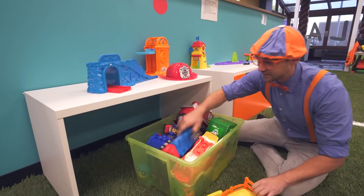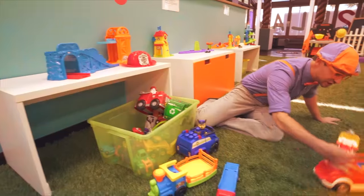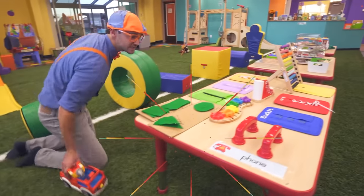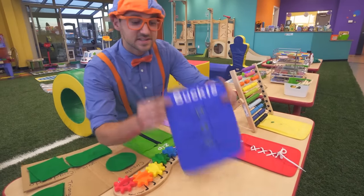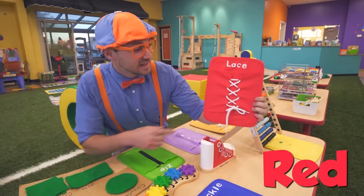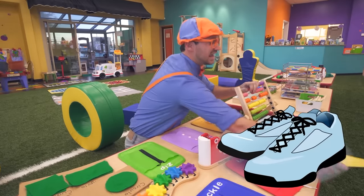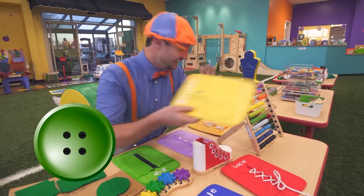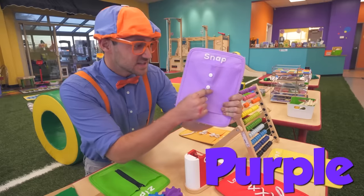Ooh, what other toys are in here? Wow, there's so many of them. Whoa, look at this table. Wow, it's so colorful. Yeah, like this. It's the color blue, and it teaches you how to buckle. Ooh, and this is the color red, and it teaches you how to tie a lace, like your shoes, see? Whoa, and this one is the color yellow, and you can learn how to button up a shirt, like mine. Ooh, orange, and tie. Oh, purple, this is a new one.